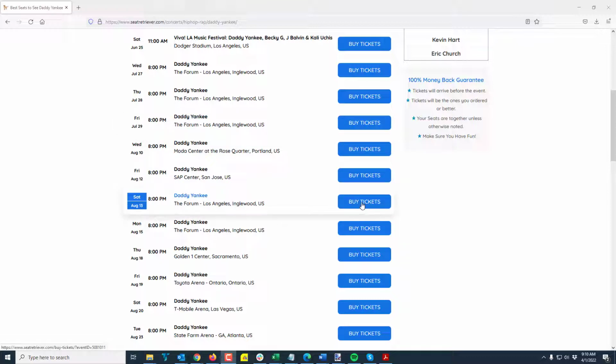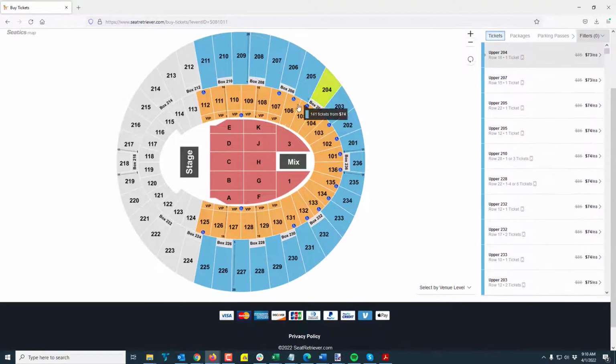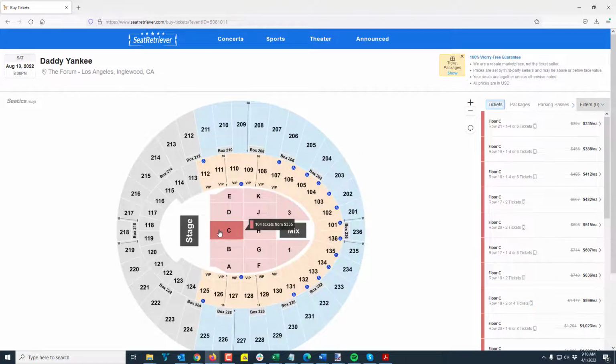So we'll just go to the Saturday show. It's a good show. I think this was the first show to be listed. And what we do is we have all the tickets available here. This is the layout of the Forum in LA. And what we're looking at, stage here. Obviously, you've seen a seat map before. Sometimes they're a little bit more difficult than others to read. But this ticket here, we can see the C section here. We're seeing prices at $335. Originally, we're seeing prices at like $1,500, $1,300, $1,200, $900, $800, all kinds of things. So now you're at $335.